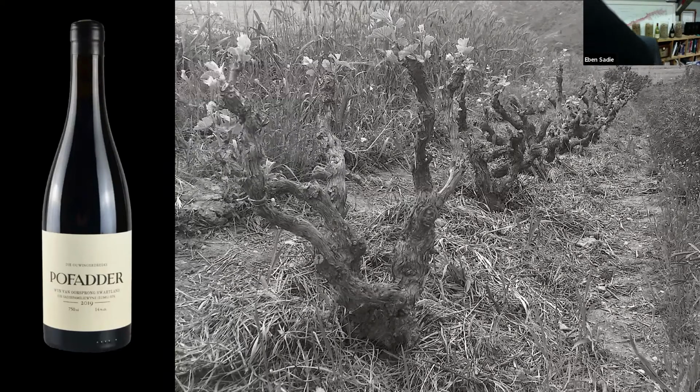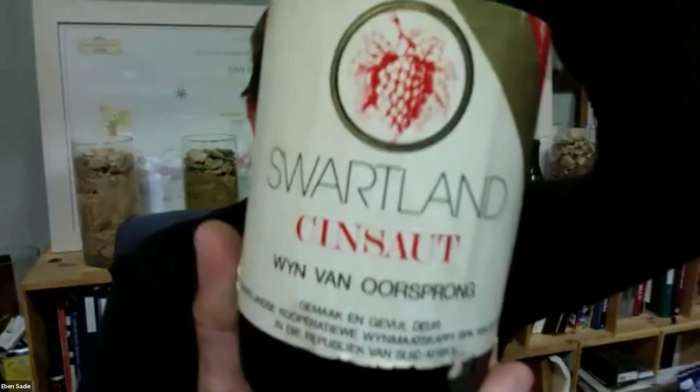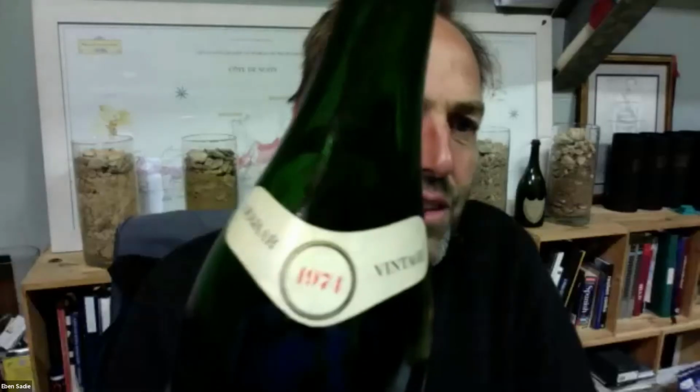I will show you something if I can. There's a bottle on my desk. Just let me find it. You see, I remember opening some of those at the Swartland Revolution. The Cinsault from the 70s, from 72, 73, 74, the most amazing old wines I ever drank in South Africa are these. The vineyard that is Pofadder is the same vineyard that went into this wine.